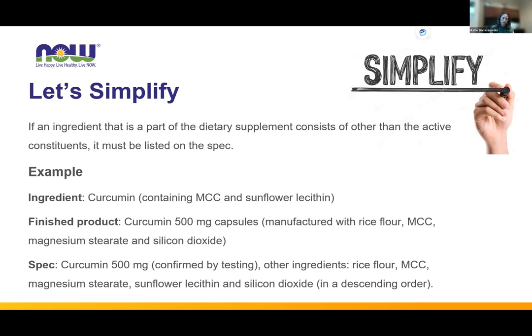There are some exceptions though. Some of the processing aids are not required to be listed on the label. But the only reason why they're not required to be listed on the label is when they are used in a very small amount. So for example, if you are manufacturing a product using an ingredient that has maltodextrin used as a processing agent, but at the end, that ingredient still contains about 7% of maltodextrin, that maltodextrin needs to end up on the specification in other ingredients and ultimately on the label.